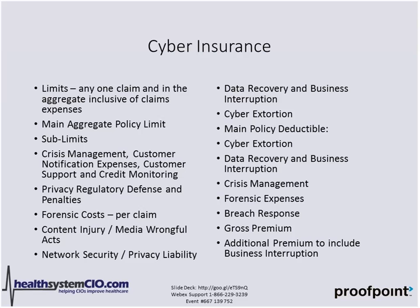You can see data recovery, business interruption, cyber extortion, main policy deductibles. Apologies, I have cyber extortion twice. Data recovery and business interruption, crisis management, forensic expenses, breach response, gross premium, and additional premium to include business interruptions. But I want to go into cyber extortion to give an example, and that's probably why I have it twice, because it's so important.